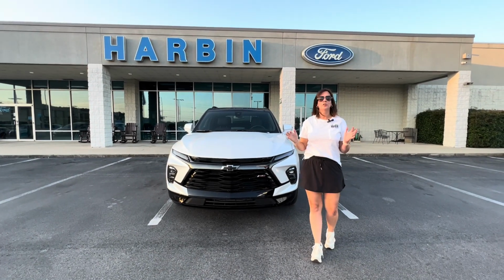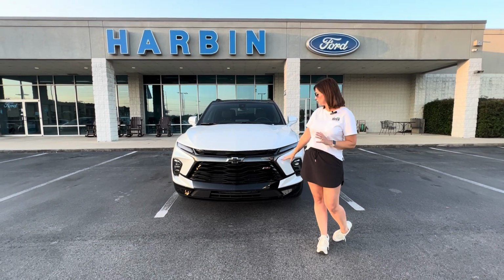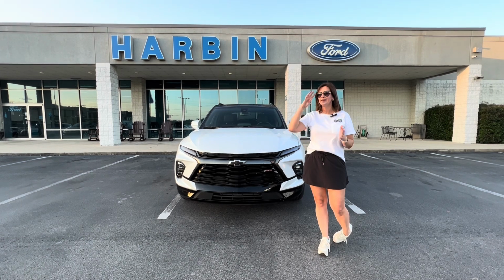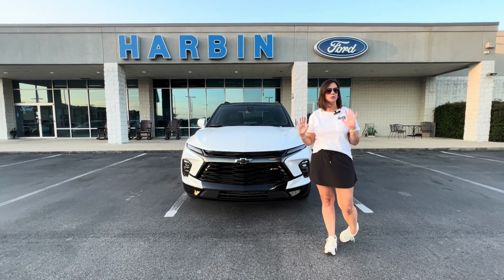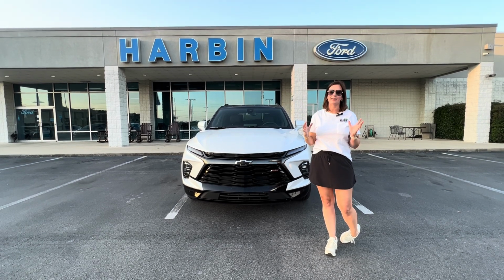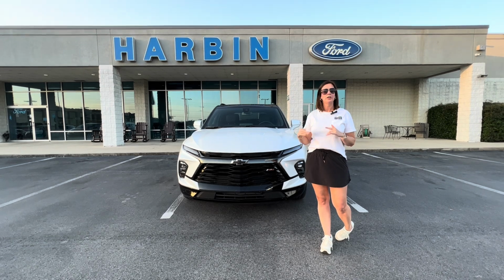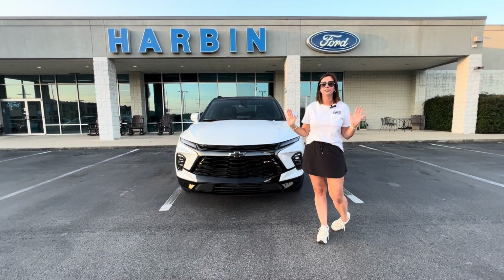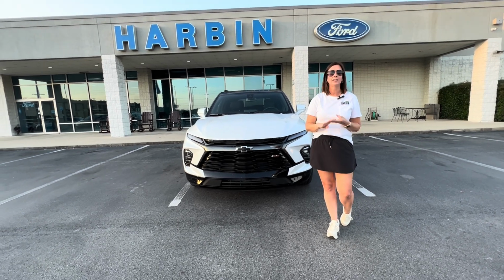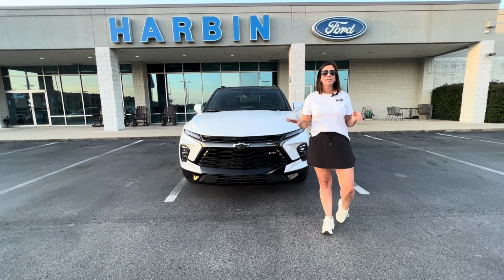We have been driving the 2023 Chevrolet Blazer, the RS trim, and to say that I love this vehicle would be an understatement. It has everything you could dream of. I will say one thing that I do like is a third row. This does not have a third row, but if you don't need a third row, then this is your vehicle. It has everything from heated seats, cooled seats, heated steering wheel. It has it all. Wireless Apple CarPlay.